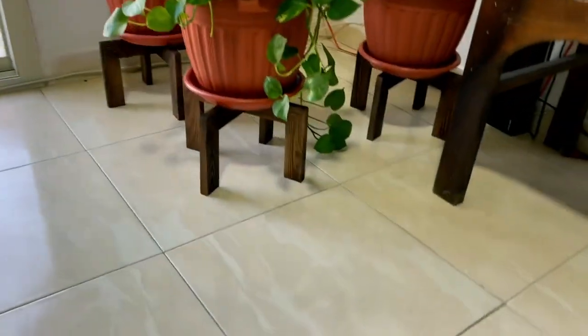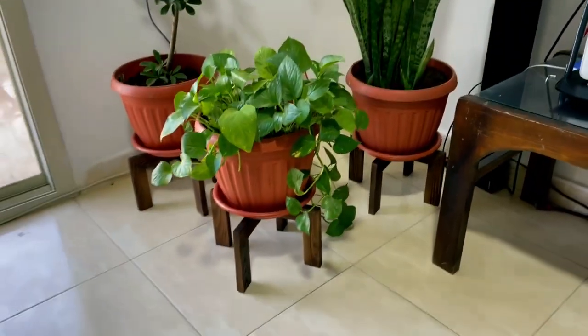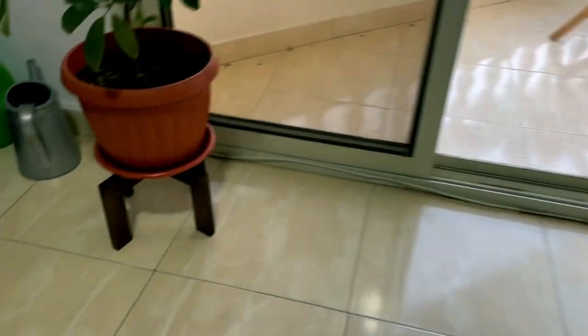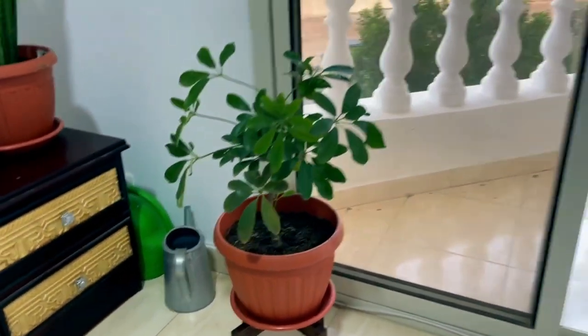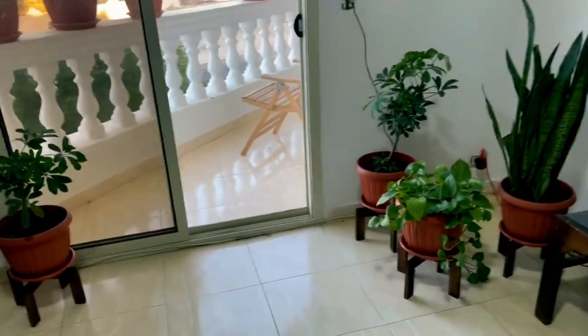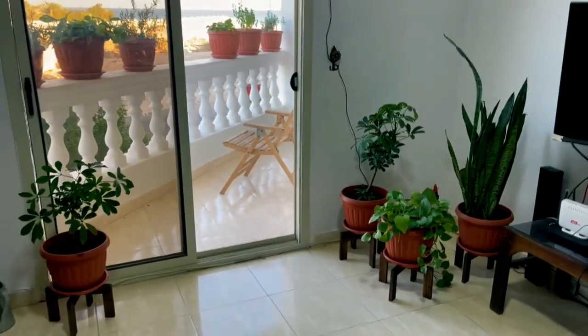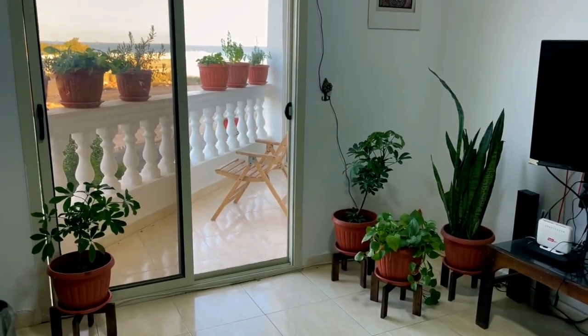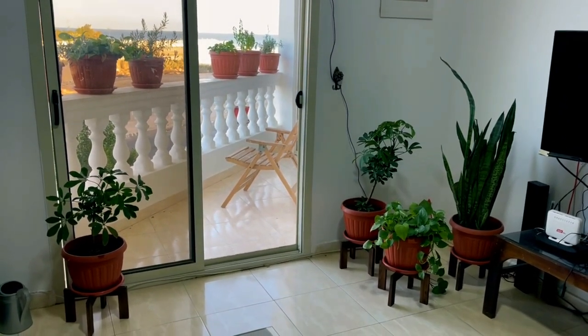Obsessed with the way the pot stands turned out. I love it. It just makes everything look better, right? See? Happy.